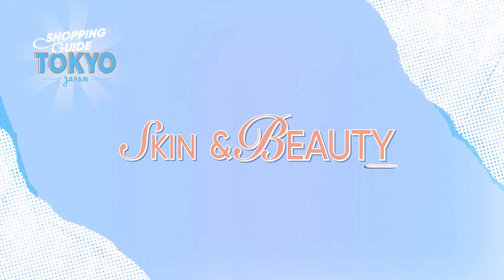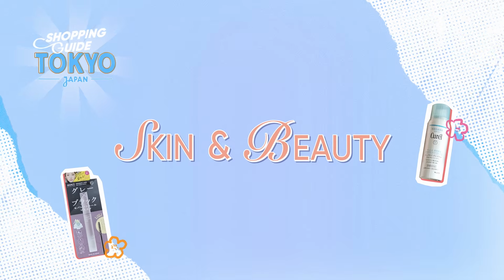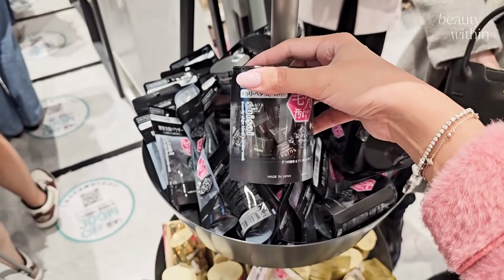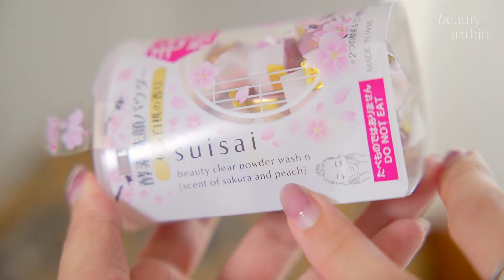So this is my little haul of beauty items. Honestly, I don't go crazy when I go to Japan now because a lot of stuff you can get overseas or online. This is the Suisai. So we've talked about this guy. It's an enzyme cleanser for many years now. The original is blue. There's a charcoal one that I got last year. This year I found this pink guy and it's actually sakura and peach.